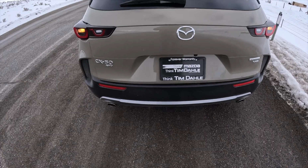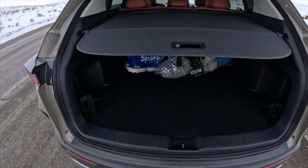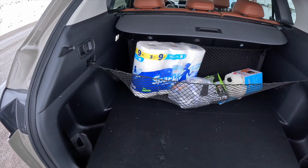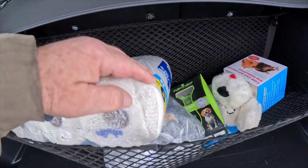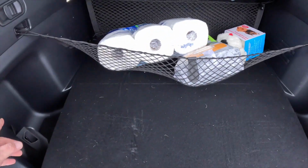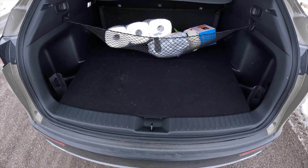Now the last thing, you can pop the cargo area, and inside you've got quite a bit of storage here. Let's take a look. This is an optional rear cover that you can get from your Mazda dealer. Also, this is a cargo net that you can store your groceries in, or your dog toys, or your soccer balls, whatever you've got. Additionally, over here, it'll store a set of golf clubs, but it's winter, so I don't have mine back here. So this thing has quite a bit of storage to get you where you're going, so you can bring all your stuff with you. So that's another thing I love about this Mazda CX-50.